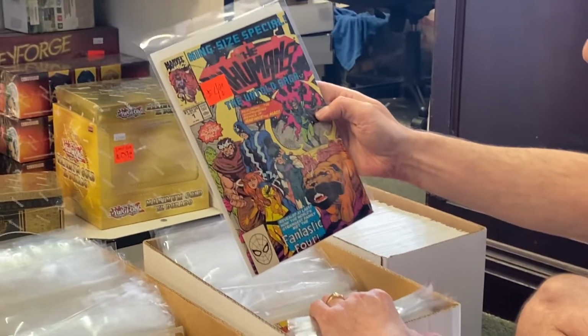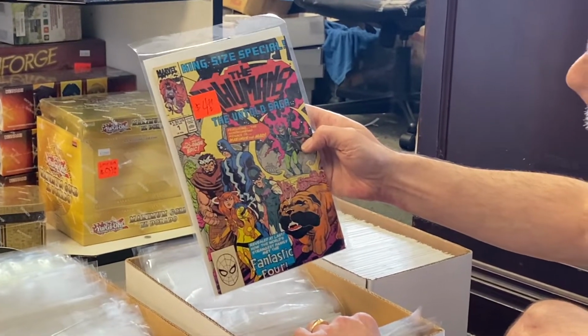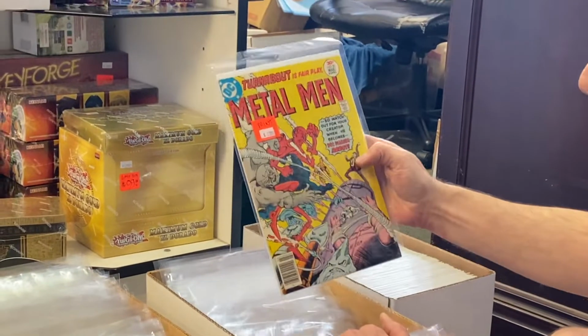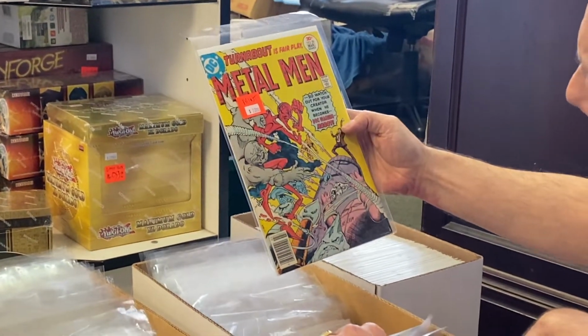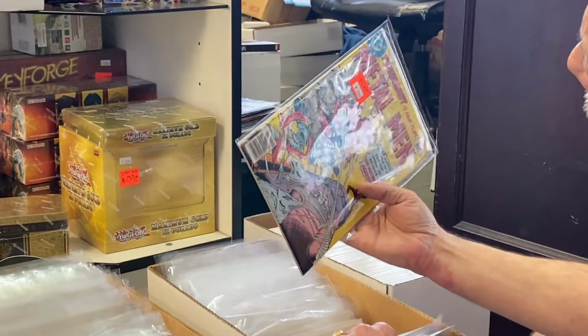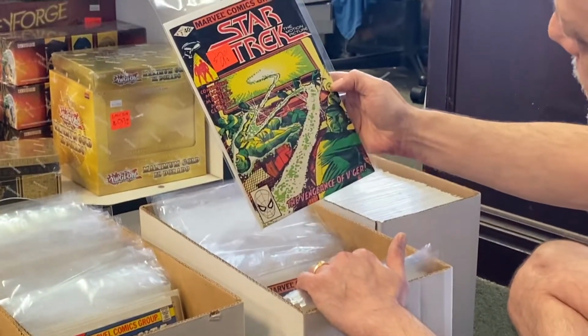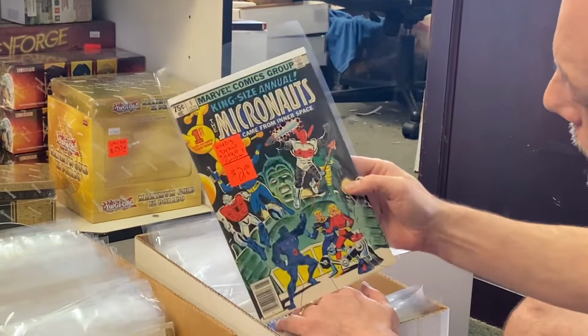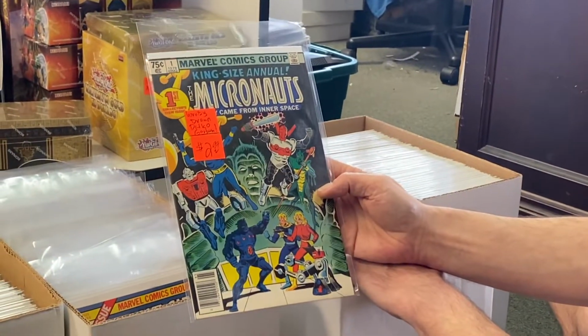There's a rare, fully sketched out Inhumans origin. That's kind of hard to find. $5. Inhumans bores people. 70s Metal Men. Not a rare book, but in high grade, it's probably pretty tough. Some bad Treks from Marvel. Set it on fire. Oh, the worst Micronauts ever. The Steve Ditko action figure issue.